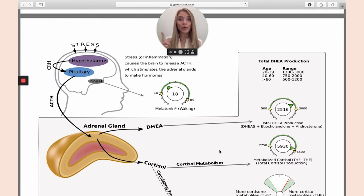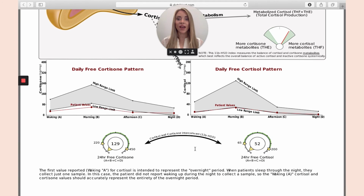Now here we see a bigger representation of what is going on with this patient's adrenal glands and cortisol production. You'll remember from that first page, it was all kind of bottomed out and it was pretty flatlined. It didn't peak when it was supposed to. It was pretty low. Here that is again, we can see it's low with a daily free cortisol and it's very low with a daily free cortisone. Now cortisol and cortisone can interconvert back and forth between one and the other. You'll notice on both of these, they are rock bottom.